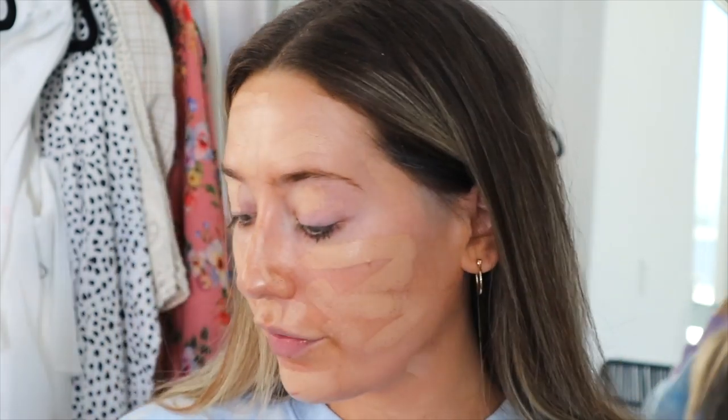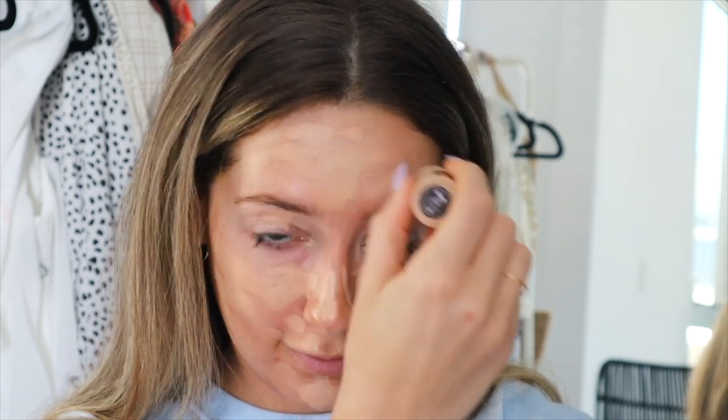I'm gonna bring this down my neck as well. But the great thing is you can also use these as concealers. So if you get two shades like I did, a lighter shade for the winter months and then your warm summer or spray tan shade, then you can use the lighter shade and just run that over the areas that you want to look a little bit more highlighted. So just for fun, I'm gonna do that.